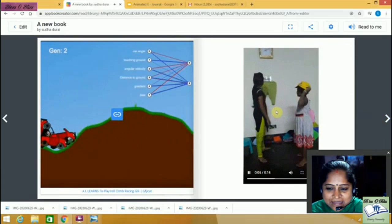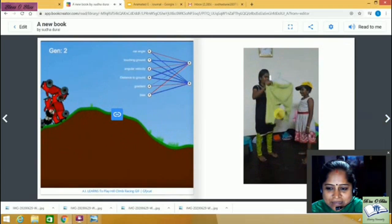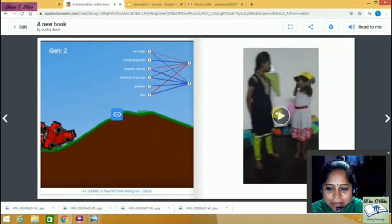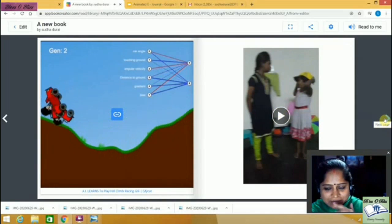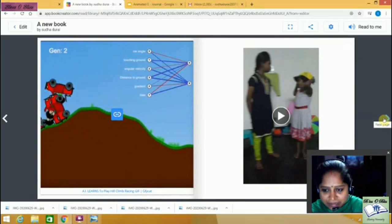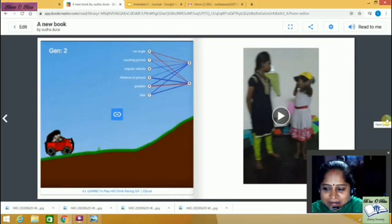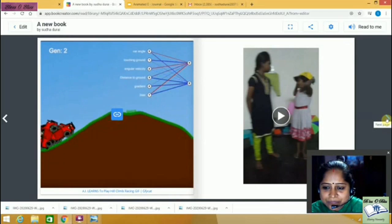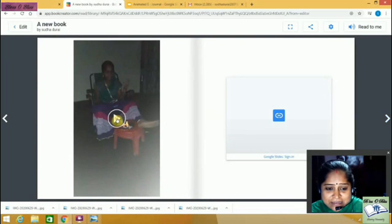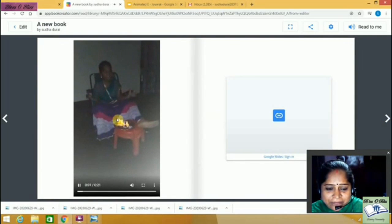Students are doing a bit of mono acting, like dual acting, like practicing the dialogue to develop their communication skill. And this is another one activity.